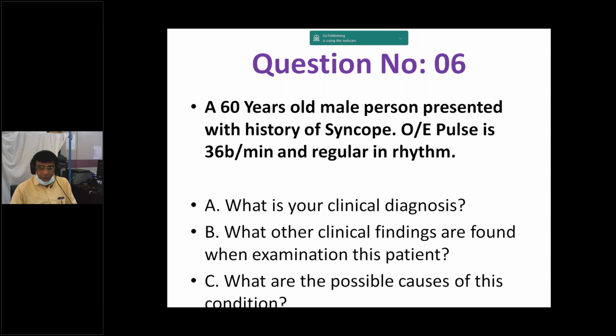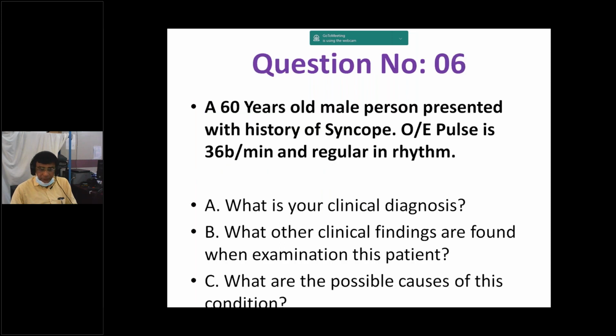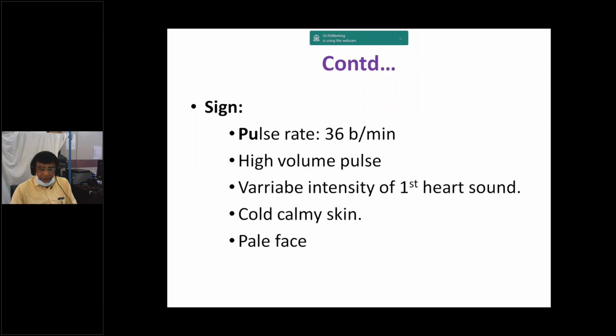Our second question was, what other clinical findings will you find on examination of this patient? Regarding findings, the symptoms are dizziness, loss of consciousness, and convulsion, which is very transient. And signs: pulse rate is 36 beats per minute, rhythm regular, high volume pulse, variable intensity of the first heart sound, cold clammy skin, pale face.